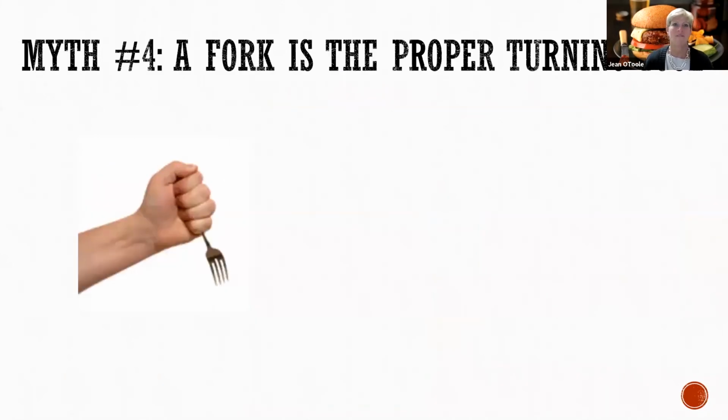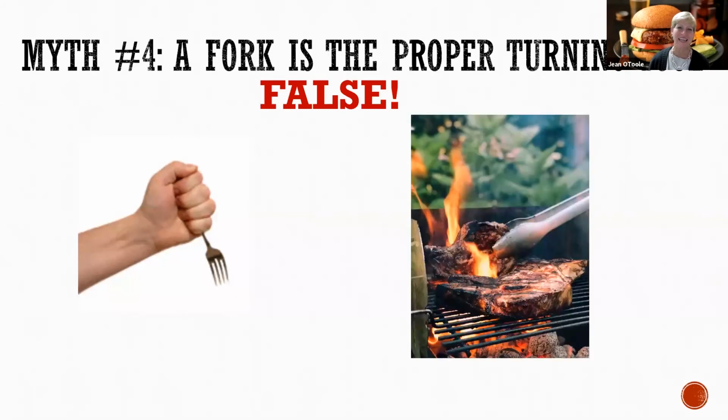Number 4, a fork is the proper turning tool. True or false? Betsy, no. False, false, false. False. Very good. False indeed. There are 3 T's to grilling. Love to ask people this. This is the perfect opportunity to ask, what are the 3 T's to grilling? So it's time, temperature, and time.